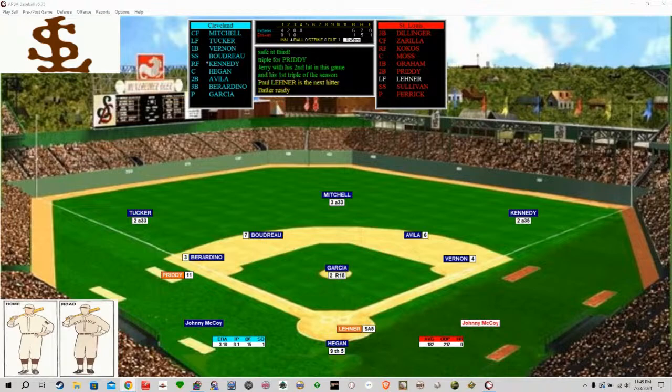Lehner is the next hitter. Batter ready. Pitcher Garcia eyeing Lehner. Now he's ready. Infield deep. The pitch comes in. There's a drive to deep left. It's going to be a long run for Tucker near the warning track.